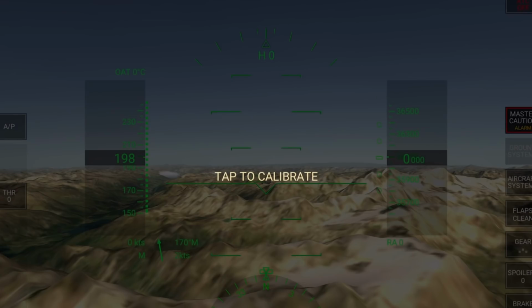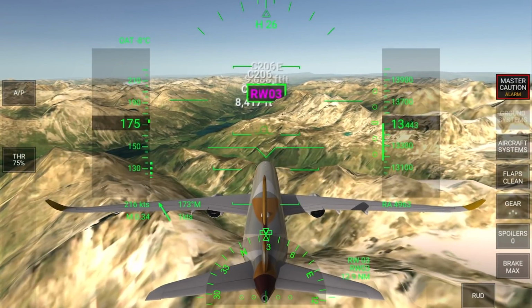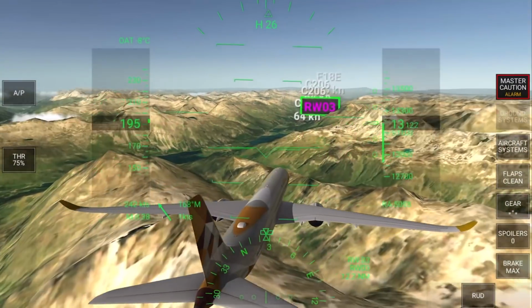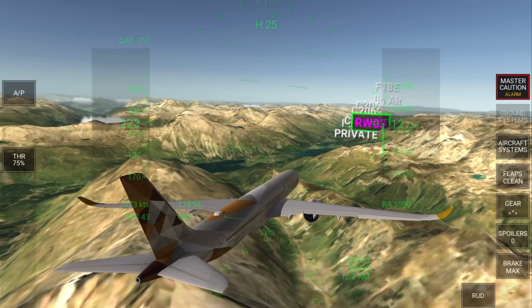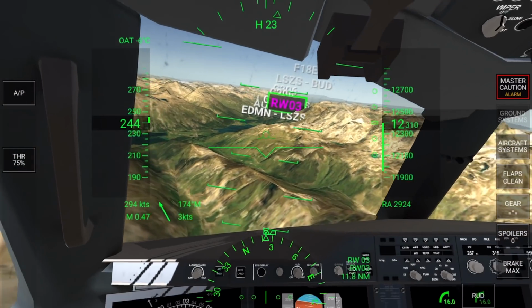What's that sound, dude? All right, now tap to calibrate, and that's what we're doing indeed. Welcome aboard this beautiful A350. We're flying around a beautiful scenery right here in the Alpine Mountains. This is actually satellite scenery, right? It looks pretty damn good for a mobile flight simulator. We have to again consider this is on mobile. But let's go into the cockpit.